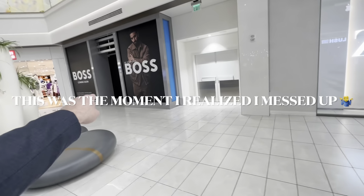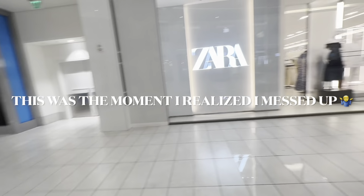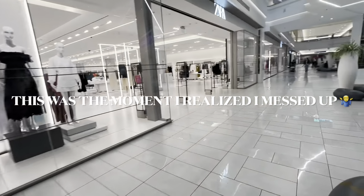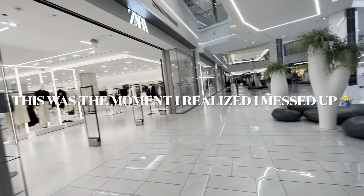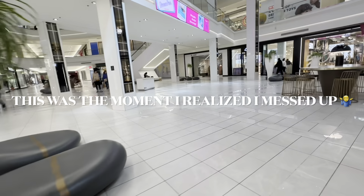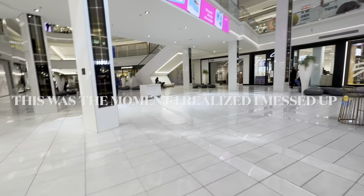That space could be yours. $75 per square foot, $4 a square foot marketing fee. Now let's enjoy the rest of the mall.